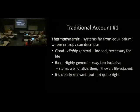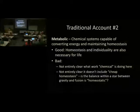And there's a lot of value in having an account that's highly general. Certainly having a negentropic system is going to be a necessary requirement for life. I can't see how you could possibly have life without that. The problem with them is that they're highly general. They're so general that they're going to include things that pretty clearly are not life, right? So for example, storms are not alive. They have some interesting attributes that might make them life adjacent, but they're not alive. And so if your account can't differentiate between a storm and a cell, I think that's a major problem. So it's relevant, but it's not quite right.